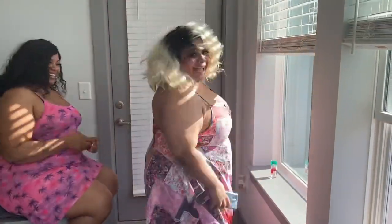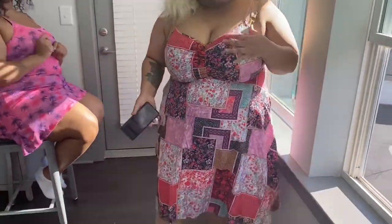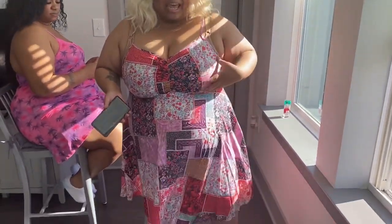You better give it what it needs to give. This one, I like it. I enjoy patchwork. Some people don't enjoy it, but I enjoy patchwork prints. I think they're really cute. I don't know if I'm gonna actually take this on a trip, but it's a cute thin summer dress. And I like this one better because it covers the boobage.